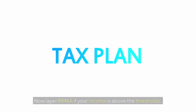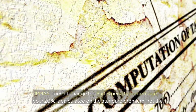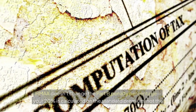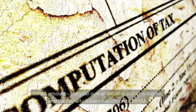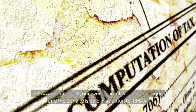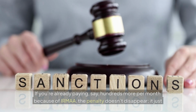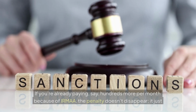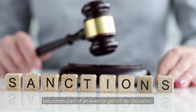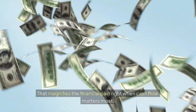Now, layer IRMAA if your income is above the thresholds. IRMAA doesn't change the Part B penalty percentage. Your 20% is calculated on the standard premium, not the IRMAA amount, but your overall monthly outlay is bigger, and the penalty is paid in addition to IRMAA. If you're already paying, say, hundreds more per month because of IRMAA, the penalty doesn't disappear. It just becomes part of an even larger bill for decades. That magnifies the financial pain right when cash flow matters most.